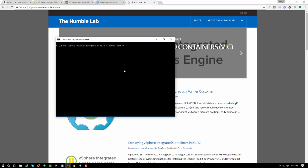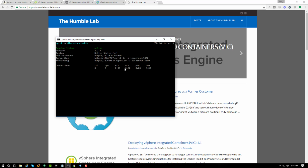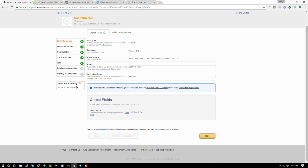Let's go ahead and start up ngrok, which we'll use to build our tunnel to our localhost where our Python, Flask, and flask-ask modules are running. To start ngrok, we'll do ngrok http 5000 to map back to our localhost 5000 port, as we can see here. We need to capture this URL and drop it into our Amazon Echo skill that we're building called Control Center. We're using an invocation name of Gideon, and anyone who gets that reference is pretty cool in my book.